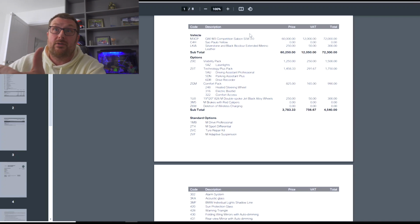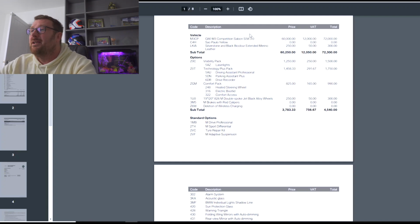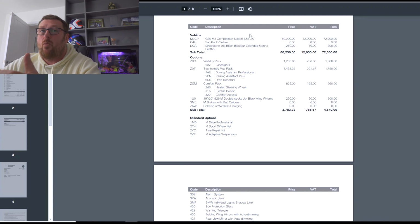It looks way nicer in the flesh than what you think. But all the other ones were just pretty dull, to be honest. It tends to be BMW. They tend to do like one leery colour, and then the others are a bit ugh.